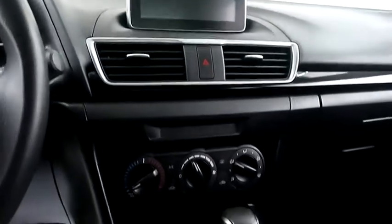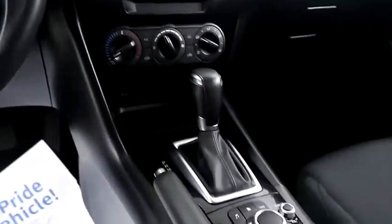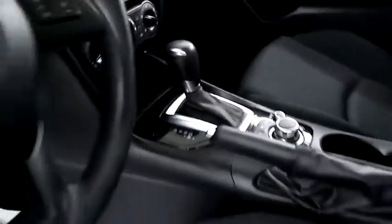Audio, Bluetooth, and cruise controls. Full touchscreen that includes your stereo. Climate control and your automatic transmission is here.